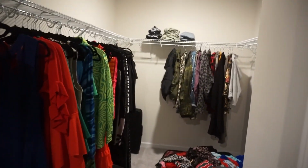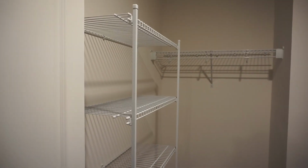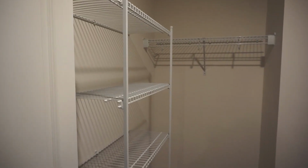Alright, this is where we are on day 2. Not much progress has been made, but we're going to start knocking stuff out. I think I'm going to tackle this shelf right here. I think I'm going to put my jeans and or t-shirts here. So let's get started.